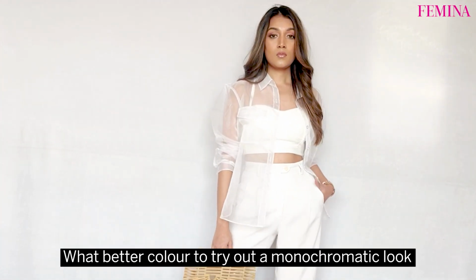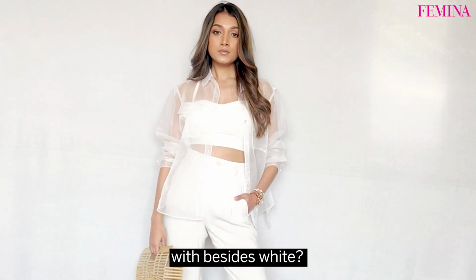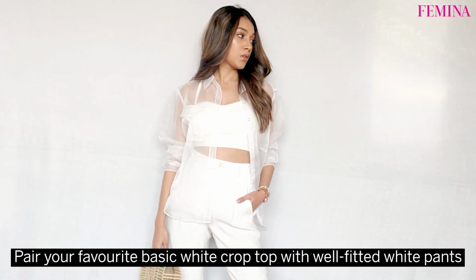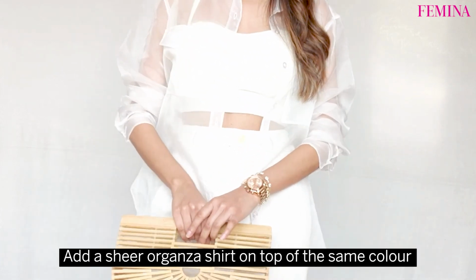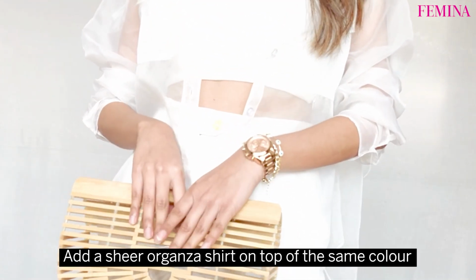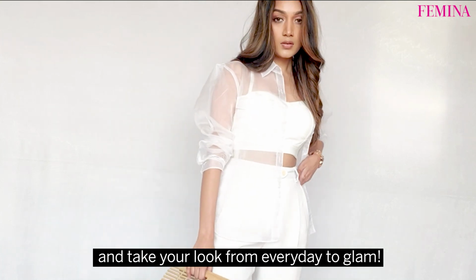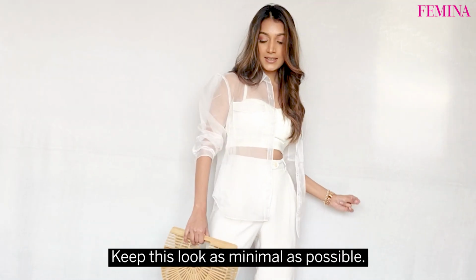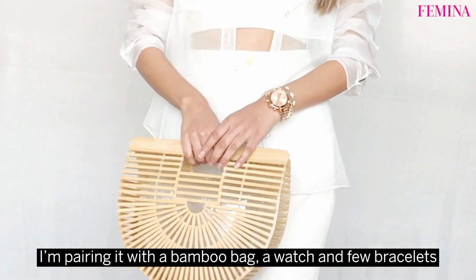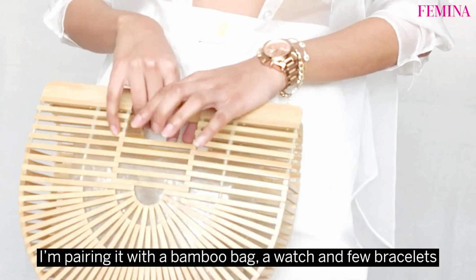What better color to try out a monochromatic look with besides white? Pair your favorite basic white crop top with well-fitted white pants. Add a sheer organza shirt on top of the same color and take your look from everyday to glam. Keep this look as minimal as possible. I'm pairing it with a bamboo bag, a watch, and few bracelets.